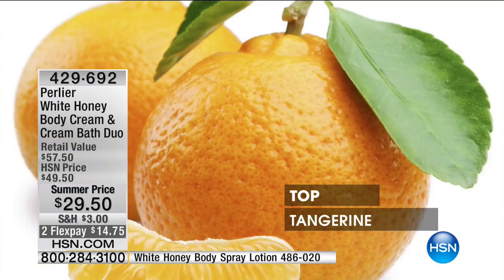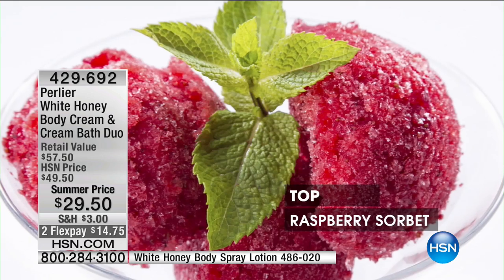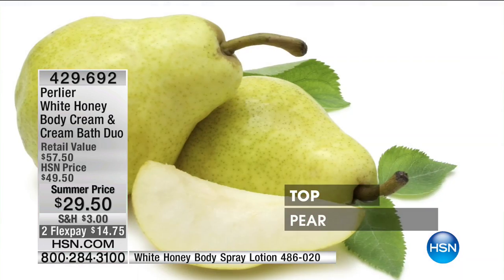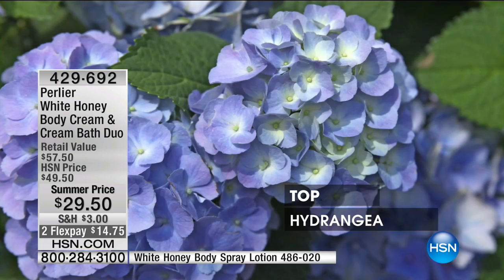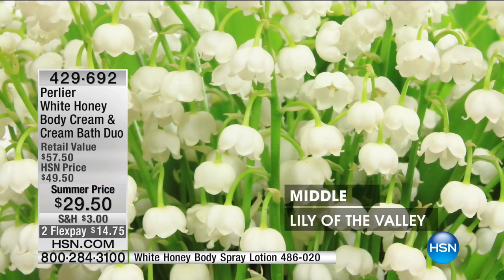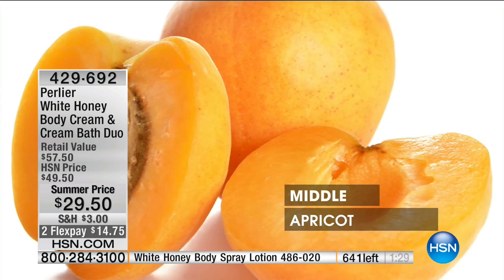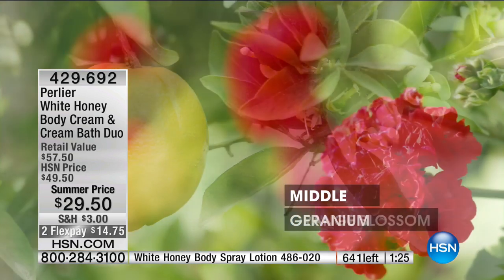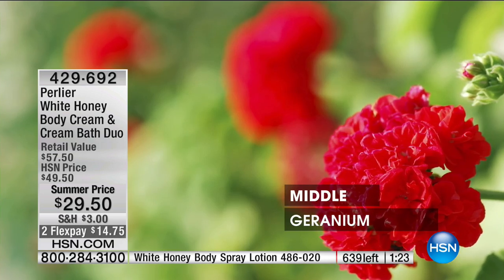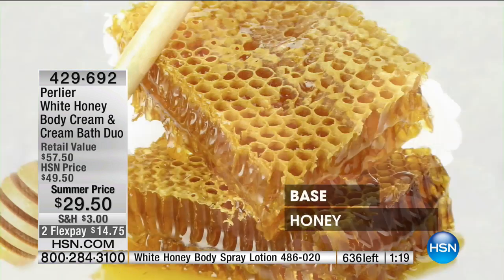We have top notes of lemon, tangerine, raspberry sorbet, and pear. And what I love is the hydrangea, not just the, but the notes mixed of the fruit and the florals. Now we're getting down to lily of the valley, which I try to put in all of our fragrances. A tad of apricot, a tad of orange blossom, which is also a white floral. A little geranium, and ending with wild rose.